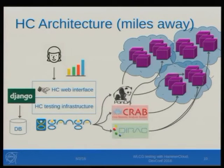To do so, we use software developed in collaboration with CERN, Ganga, which gives a common interface for the different clients to use for the experiment-specific workload management systems.